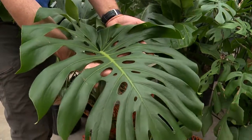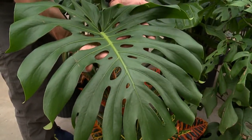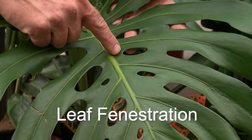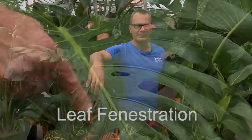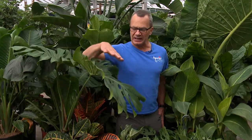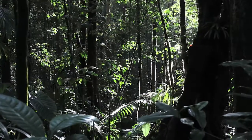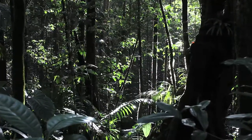And the monstera is a fun foliage to grow because it practices something called leaf fenestration. You see the holes in the leaves? That's fenestration. You see, Philodendron monstera is native to Central America and the rainforest, and plants on the forest floor are competing for sunlight. And so some of the plants do something we call fenestration, allowing light through to the lower leaves.